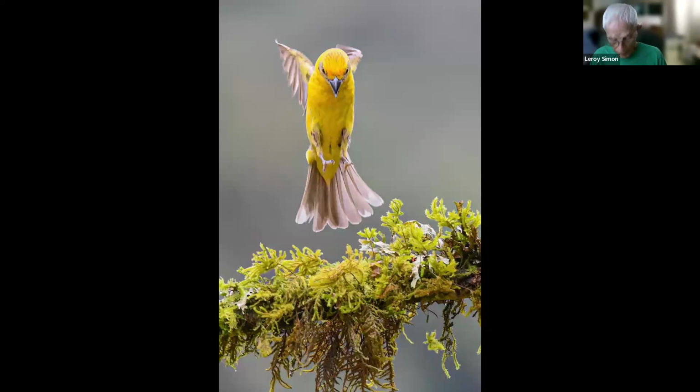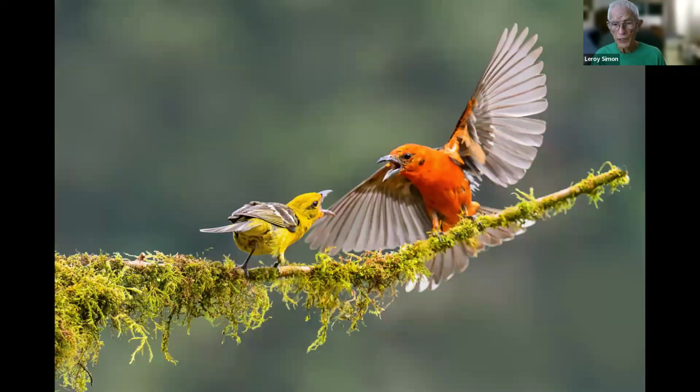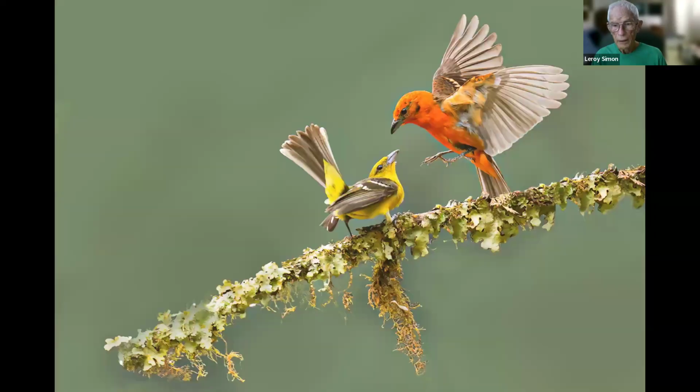This is a flame-colored tanager female that was coming in to land near the feeder. And here's a male and a female together that were bickering near the feeder. This is the one I had in the beginning. And this is the way I had worked my magic on a computer to make it look like it was out in the wild, but the next picture shows what it was like.